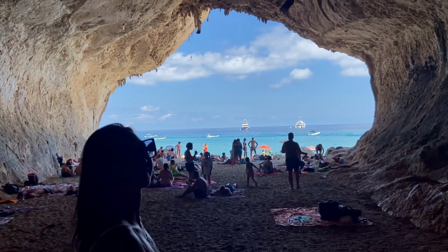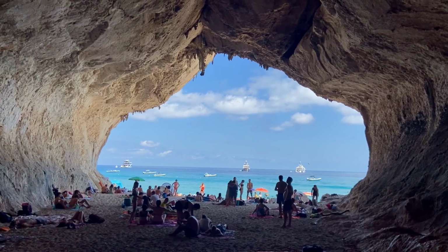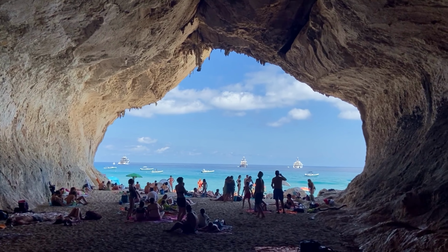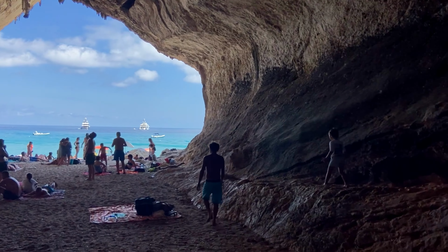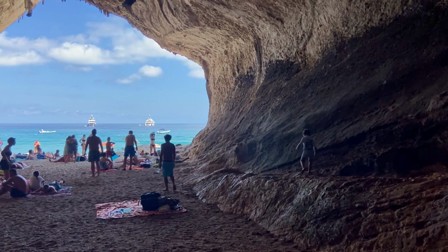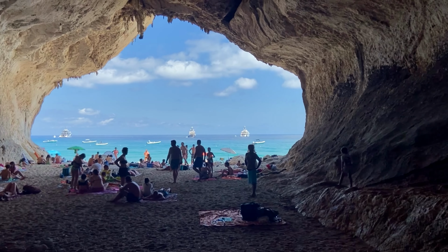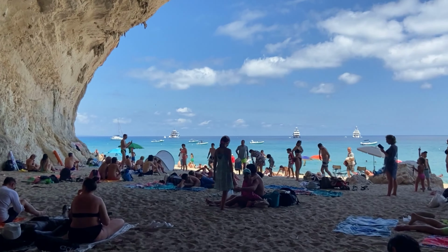Of course, if you Google this place, you will see this cave with nobody. I guess it's in the early morning, but yes, this is the real situation. Anyway, these caves are a perfect framing for photos, and also a good place to look for shade in the summer months. We enjoyed it so much.